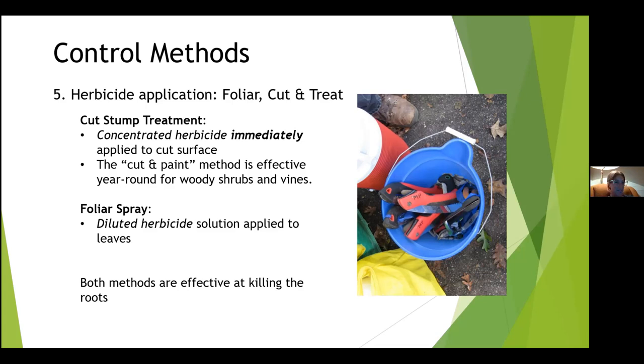If you're trying to use the cut and paint method on a vine, you probably want to have a thicker vine, wait till the vine is more mature so that there is enough surface area in order to apply the herbicide. Foliar spray is a diluted herbicide. So rather than concentrated, it's heavily diluted and it's applied to the leaves of the plant, absorbed that way into the system. Both of these methods are effective at killing the roots of the plant, unlike a lot of our other methods.